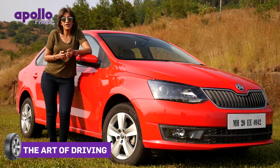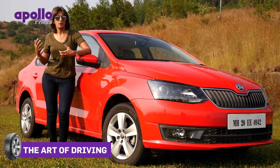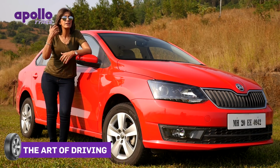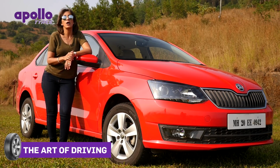Rev matching may sound very complicated, but it's actually quite easy. Don't worry about staring at your speedometer and your rev counter. Do it more with your gut, listening to the engine sound and judging the road speed. Once you get the hang of it, it's actually quite easy.